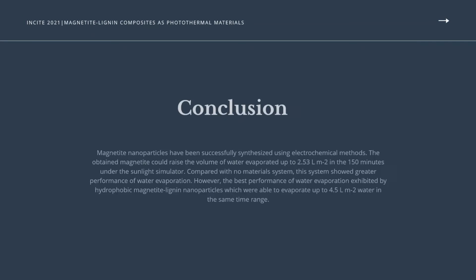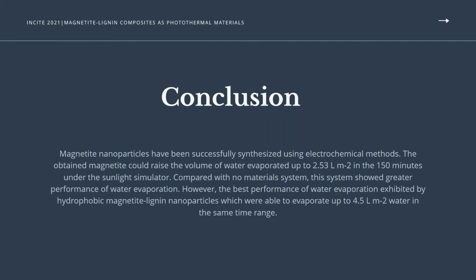So, we can conclude that magnetite nanoparticles have been successfully synthesized using electrochemical methods. The obtained magnetite could raise the volume of water evaporated up to 2.53 liter per meter square in 2.5 hours under the sunlight simulator. Compared with the no-material system, this system showed greater performance of water evaporation. However, the best performance of water evaporation was exhibited by the hydrophobic magnetite-lignin nanoparticles, which were able to evaporate up to 4.5 liter per meter square of water in the same time range.